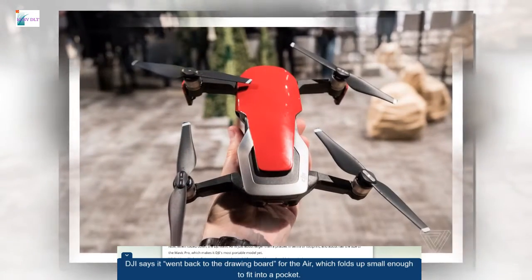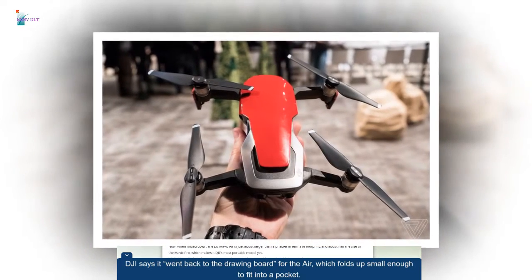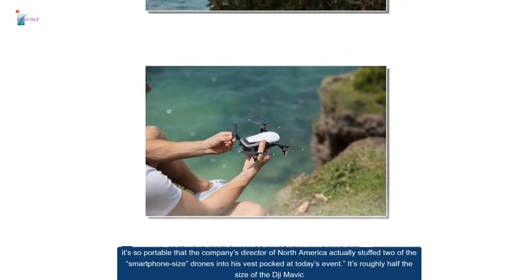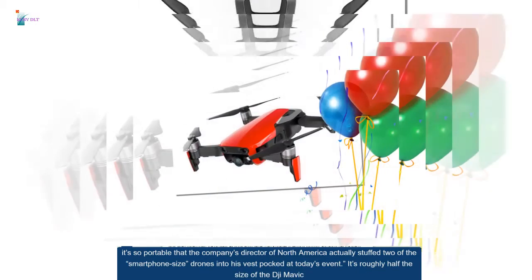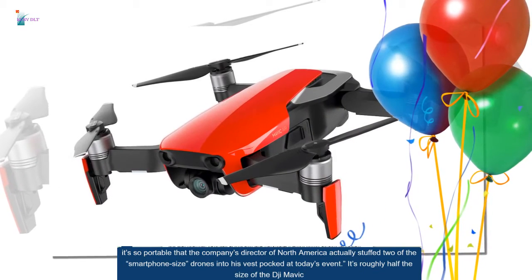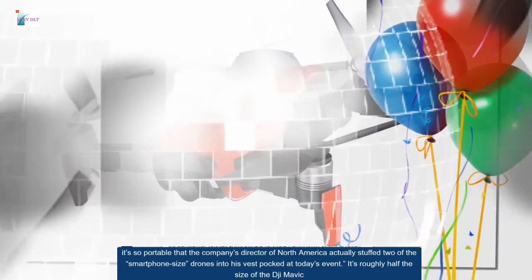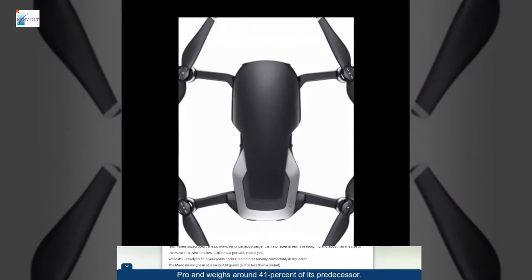DJI says it went back to the drawing board for the Air, which folds up small enough to fit into a pocket. In fact, it's so portable that the company's director of North America actually stuffed 2 of the smartphone-sized drones into his vest pocket at today's event. It's roughly half the size of the DJI Mavic Pro and weighs around 41% of its predecessor.